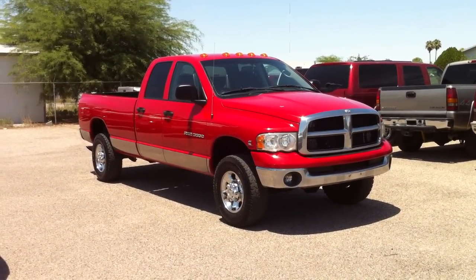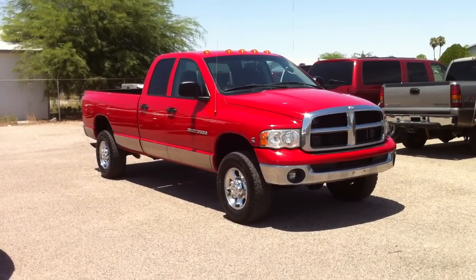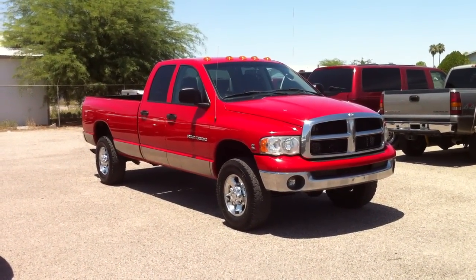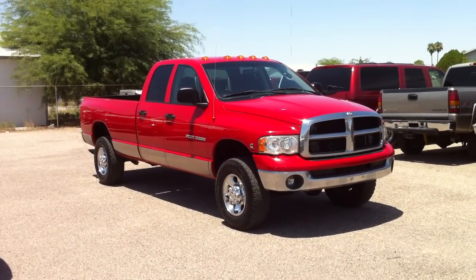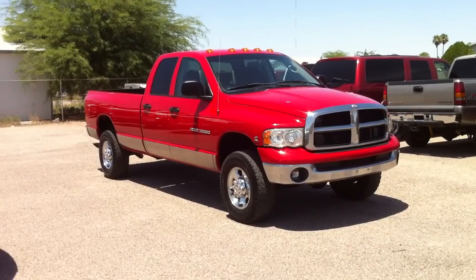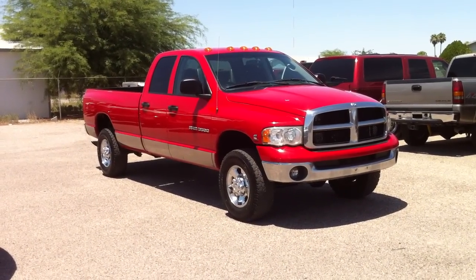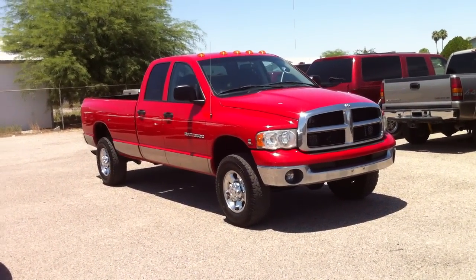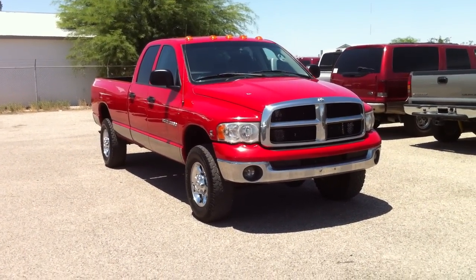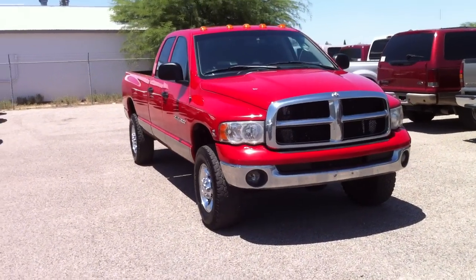We're selling this truck. It is a 2004 Dodge Ram 3500 crew cab. It's a turbo diesel, one-ton, four-wheel drive SLT, 255,000 miles. It's on a salvage title due to theft, not collision. Very common for theft recoveries. Insurance companies will sell them on salvage title probably 9 out of 10 times.